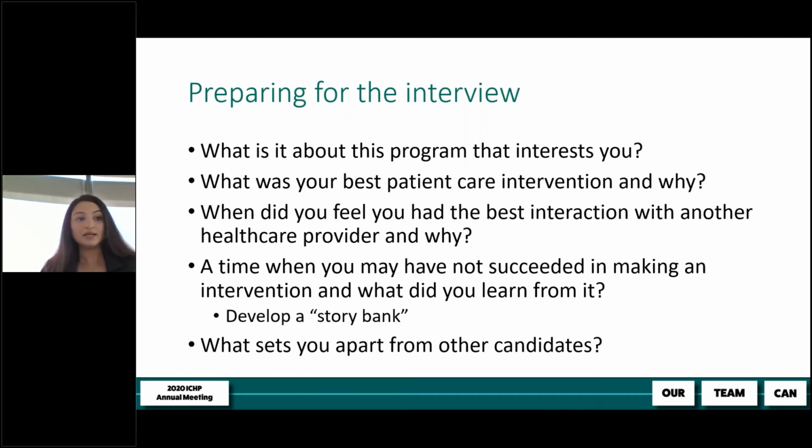You should also prepare for some situation-based questions. For example, can you tell us about your best patient case intervention? Or a time when you had the best or the worst interaction with another healthcare provider? The best way to answer these situational questions is to use the STAR method: situation, task, action, result. First, describe the situation. Then discuss your responsibilities. Next, describe how you overcame the challenge or what action you took. And lastly, discuss the result of the action and what you learned from this experience.